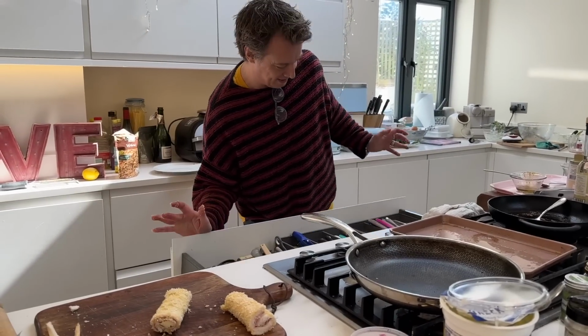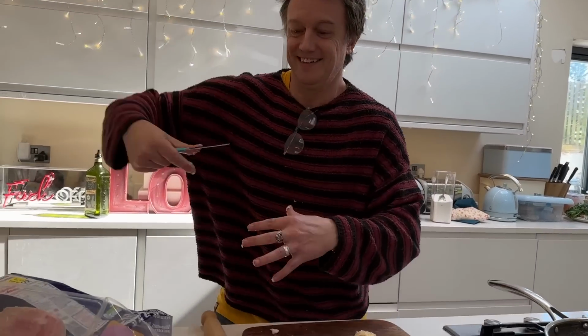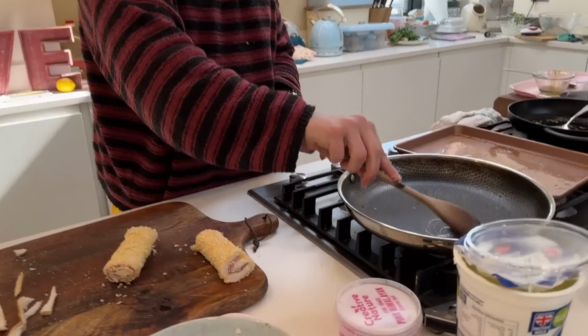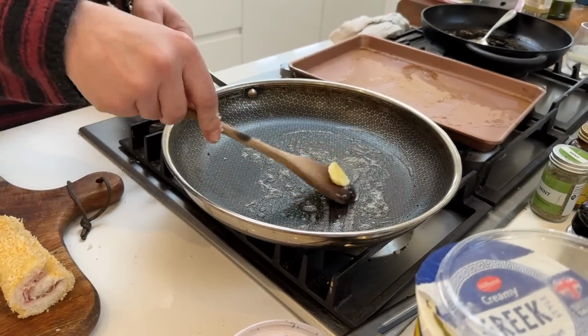How do you open things? Come on, keep the flow going. This isn't something so difficult you can't talk. Go on. So there you go. I need a wooden spoon. So you melt. You have to do that. It's quite hot, isn't it? Is that too hot? No. How do you think I'm doing?